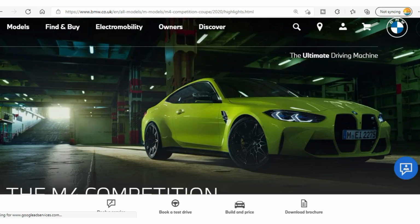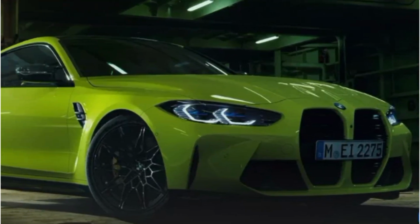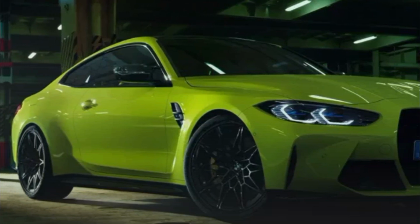It's got the new odd shaped grille that everybody's made comments about, but I do quite like its stance. I do like these wheel arches. I do like the rear end on that, and that particular color is quite interesting.